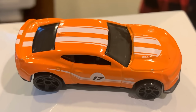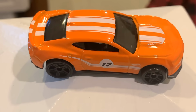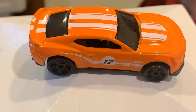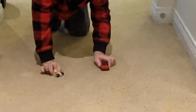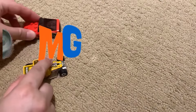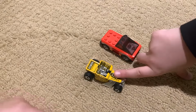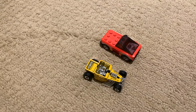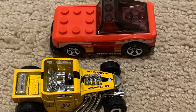What kind of yellow car? It's a Hot Wheels. Yes? What's written on it? Written on a number. Okay. Wow, what colors are they? They are black, red, and yellow, and white. Very good. It's yellow and silver. Good.